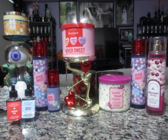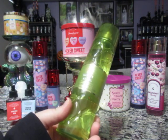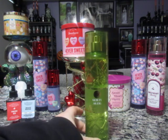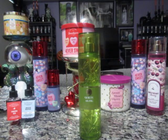And the last one I had picked up is called Guilty as Fig. This one is a very woody type of fragrance. And it's weird though, when I smell this, it kind of reminds me of a perfume my mom used to wear back in the 80s. I can't put my finger on it, but that's what it reminds me of. This one's not my favorite fig fragrance that Bath & Body Works has released. And I think this one is supposed to be duping Fleur's Father Figure.